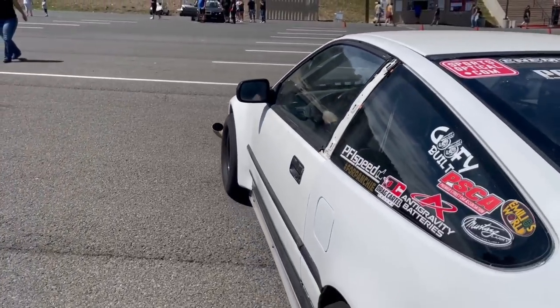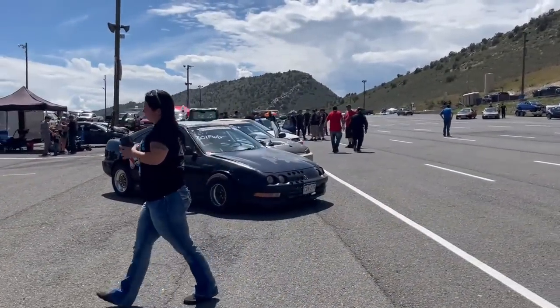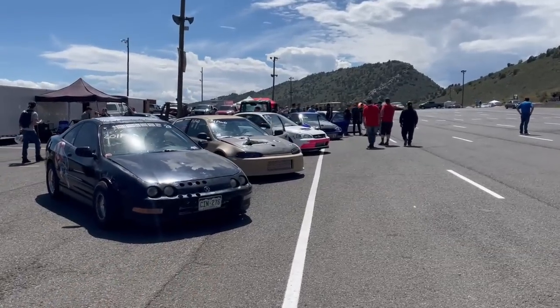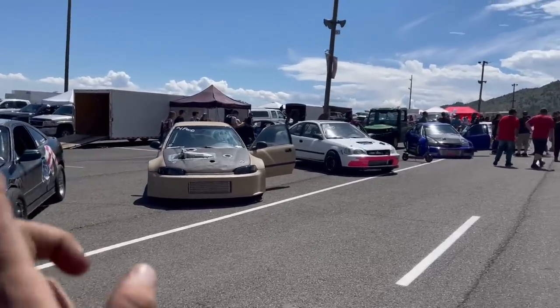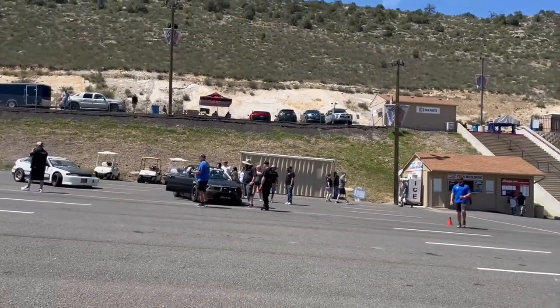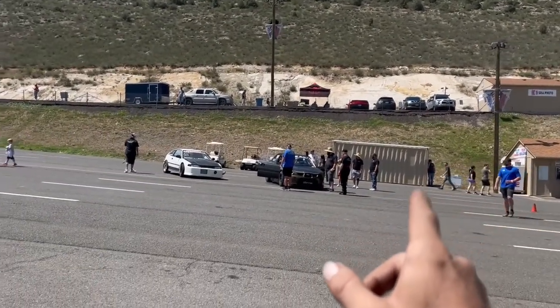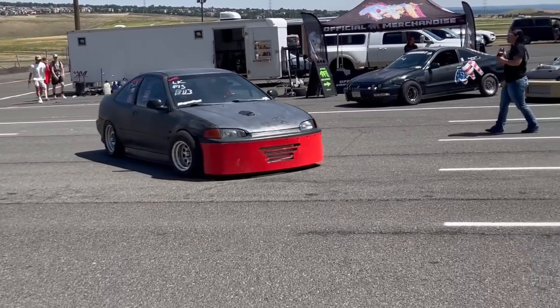All right, we're heading to go get laddered up right now. Jamie is already laddered up. He is against Nick Massey again. So both qualifiers against Nick, and now he gets to run Nick. So that'll be a race. Shane's lining up now. He's number two qualifier, so he's number one.